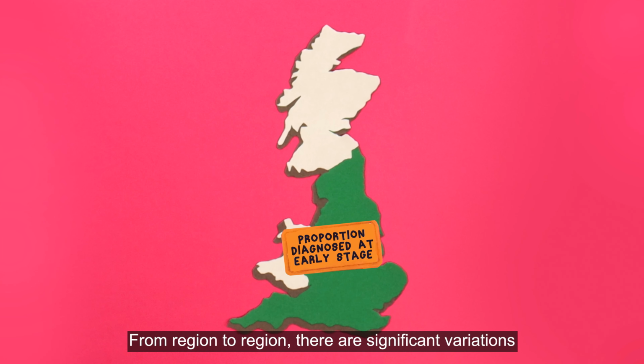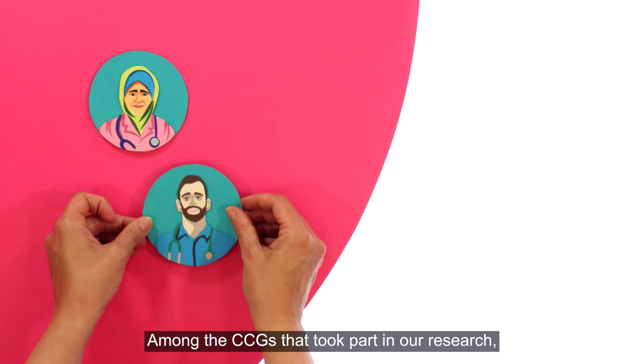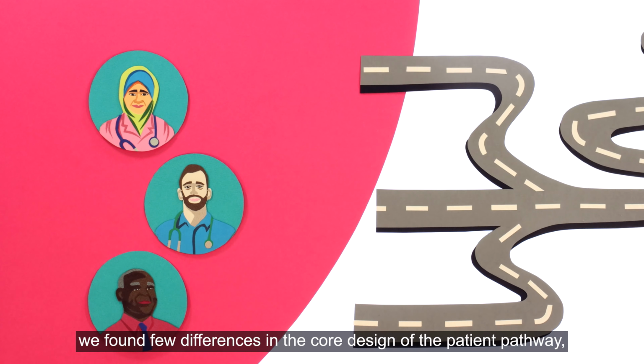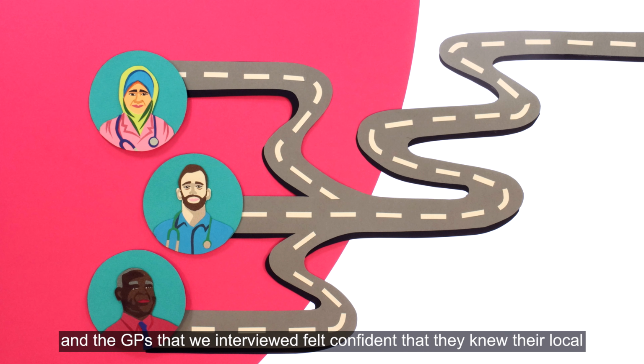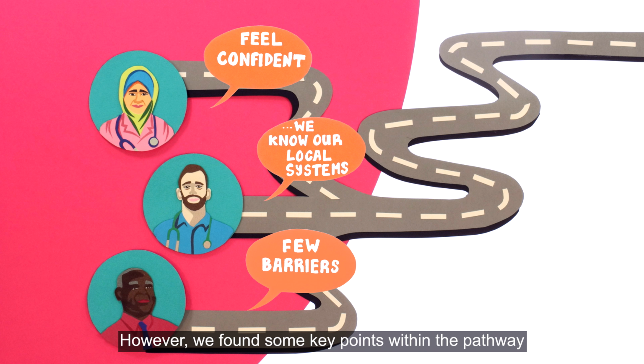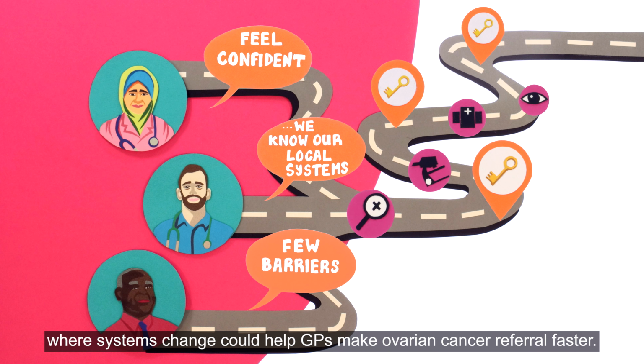From region to region, there are significant variations in the stage at which people are diagnosed. Among the CCGs that took part in our research, we found few differences in the core design of the patient pathway, and the GPs that we interviewed felt confident that they knew their local systems and reported few barriers in accessing investigations. However, we found some key points within the pathway where systems change could help GPs make ovarian cancer referral faster.